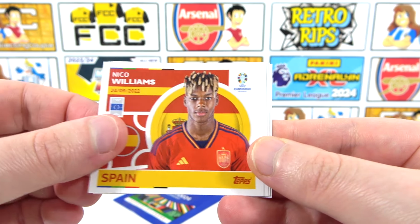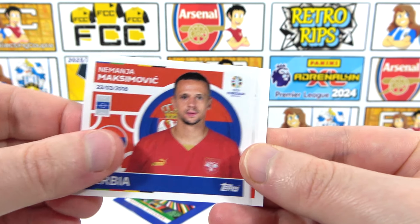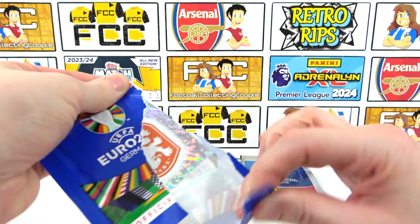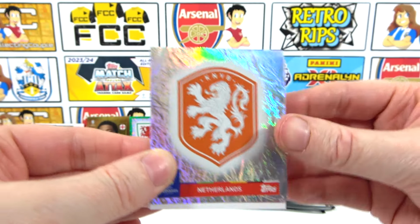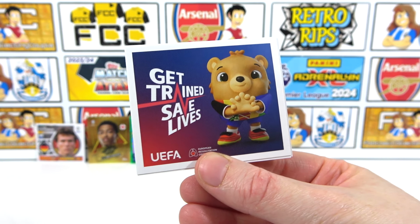Then we have Nico Williams, as well as a Frula. We have Unal, Maximovic, and then a Wimmer. Nice. Okay, one more pack for the brand new TOPPS collection. Oh, we've got the Netherlands badge. Starting and ending with Netherlands. Little fun fact there for you. That's pretty cool. We also then have Aslani. Oh, this one's nice. Cool.